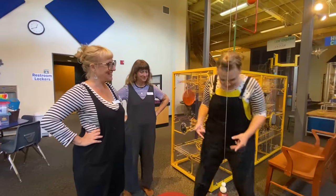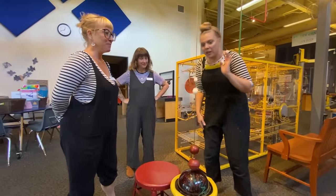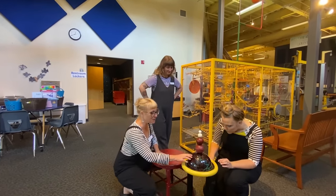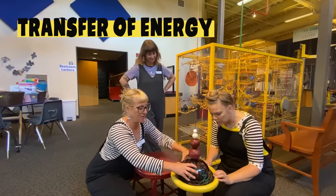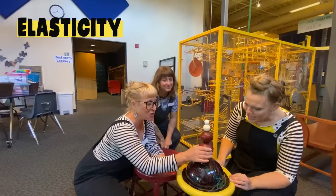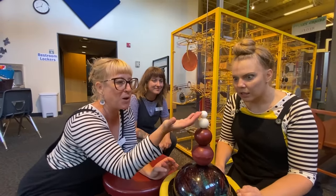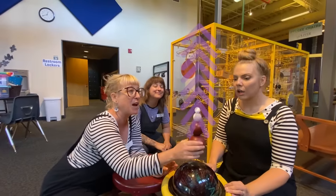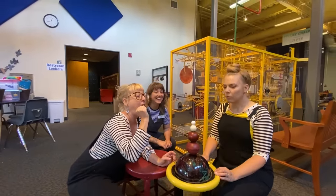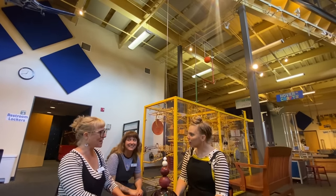This thing looks cool. I see a bowling ball that looks like the galaxy. But when I go like this, what's happening exactly? Well, it's a transfer of energy. This ball is very hard, whereas these have some elasticity. And so when you drop them, the power goes through these balls and gets transferred all the way up. Whoa. So let's try a couple different ways. Wow. Let's try it this way. Oh, well, that second way didn't work very well.